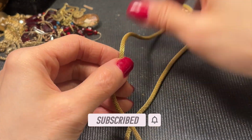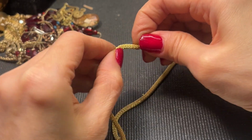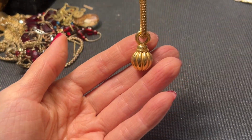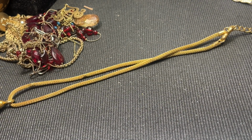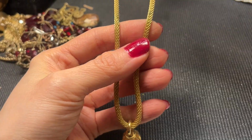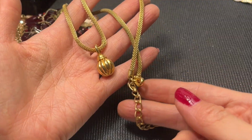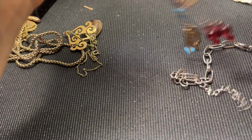There is a little bit of a kink here. I don't know if you can work that out a little, but yeah, maybe you can, maybe you can't. I'm not sure. But it has this beautiful little drop. Really nice weighty drop there. I'm sorry. My nose always acts up with these boxes. And this one measures in about 16 inches with a 2-inch extender. But that's beautiful. Even with the kinks, I think it will lay pretty nicely. So let's do the Liz Claiborne for $8. I love Liz Claiborne. Let's keep going.